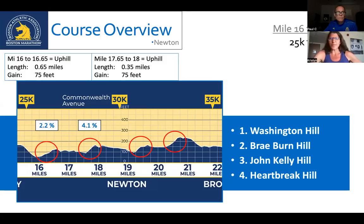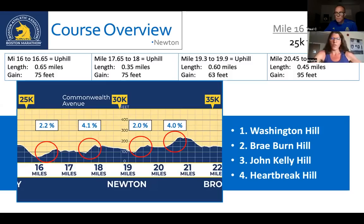But you have the next one here, Brayburn Hill, which is incredibly steep. It's just over a quarter of a mile long and you climb 75 feet. So that's quite dramatic. It's a 4.1% grade. And again, these are coming back to back to back. So there is some time to recover in between, but not a lot. This third hill, John Kelly Hill, you're back to a 2% grade, just over a half of a mile, a 63-foot climb. And then Heartbreak Hill is the fourth hill, and it is back to a 4% grade, just over a half of a mile climb there.